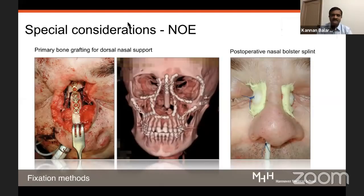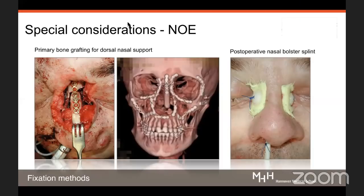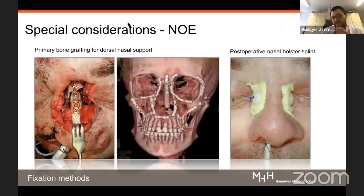With a CSF leak, if it's persistent after such a case, what do you do? Is there anything specific you do, or call the neurosurgeons? Do you have a time frame? I only know that our neurosurgeons wait and they say that 70 to 80% just stop. If it's a permanent leakage, then they would go for a revision transcranially. Or would you consider ENT people to do it transnasal? Also an option. Yes, also an option.